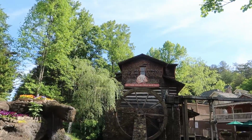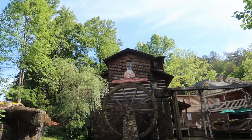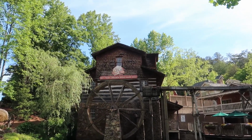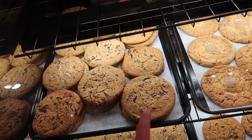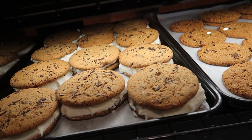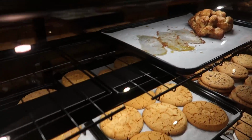Here's the grist mill, and this is where we are supposed to come to get some cinnamon bread, because everybody has told us to come and try the cinnamon bread. I think we're doing it. We're going in. Look at the size of these cookies, and then look, there's like a whoopie pie down here too. Wow.